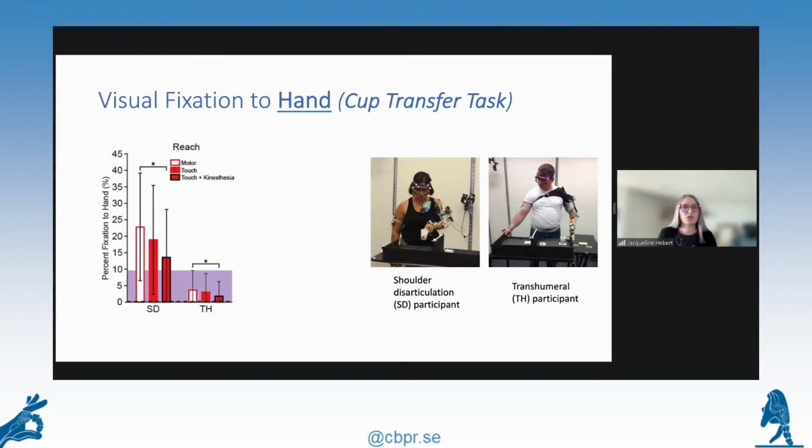And so the results show that both participants performed the cup transfer task, which is particularly demanding for visual attention, as I mentioned. In this graph, the dashed line and the purple represent the normative median fixation and interquartile range. You can see with SD trials on the left, with motor, there was a high fixation to the hand when reaching for objects. Then when we added touch and kinesthesia, there was a significant reduction in the visual fixation on the hand. This was also shown for our transhumeral participant, although his visual fixations were quite low.